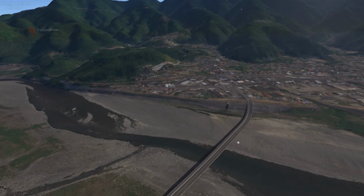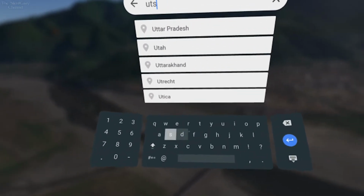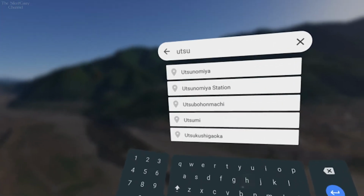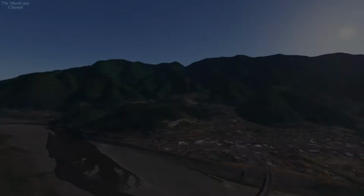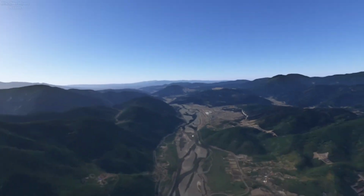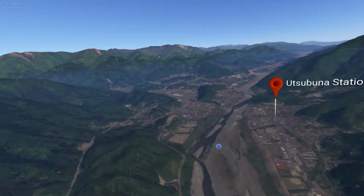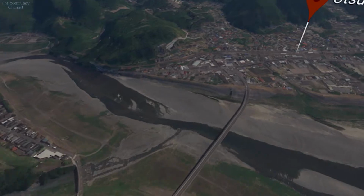I'll just throw it up so we can... I'll just put Abouna on the map. Abouna Station. Alright. Actually, no, I think I was down here. No. No, I was over here. I was right. So this is most likely the bridge.